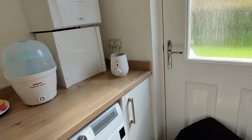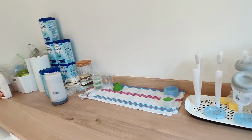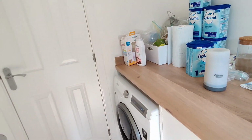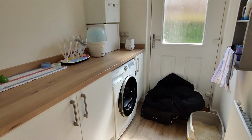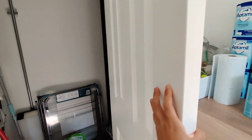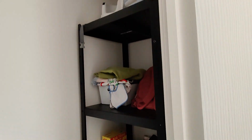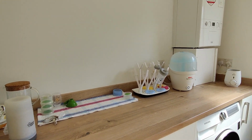And the utility room is where my setup of all my sterilizers, my bottles, and basically everything to do with babies is here. So it's quite a handy utility room. Not a lot of houses have it, so I'm quite happy to have this utility room. And in the utility room, I have more storage. This is why I didn't need to upgrade the kitchen, because I have more storage in the utility room, which is not filled, and I really need to sort it out, which I've been trying to procrastinate.